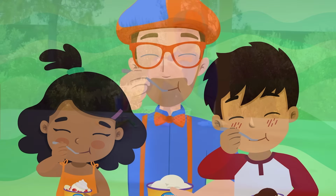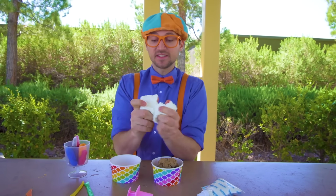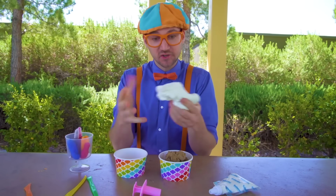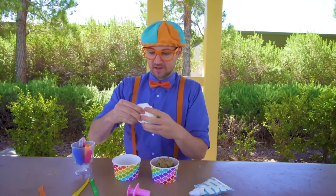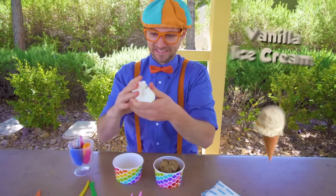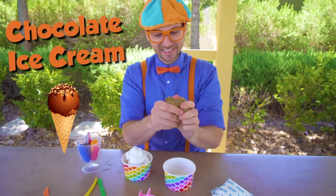Yum! Ooh! Look at what I have! This is some toy clay, and I'm acting like it's ice cream, but it's actually a toy, so be sure not to eat it. All right, see? This is like vanilla ice cream. Yum! And this is like chocolate ice cream.